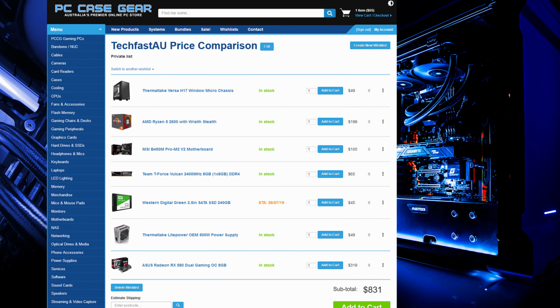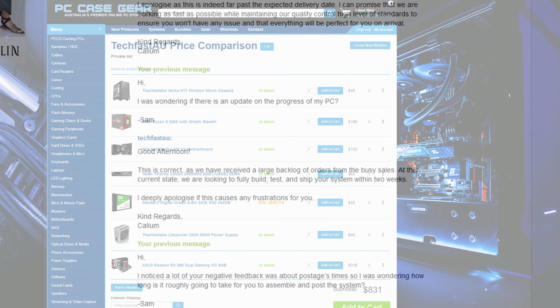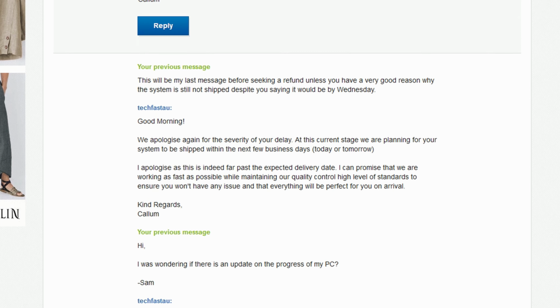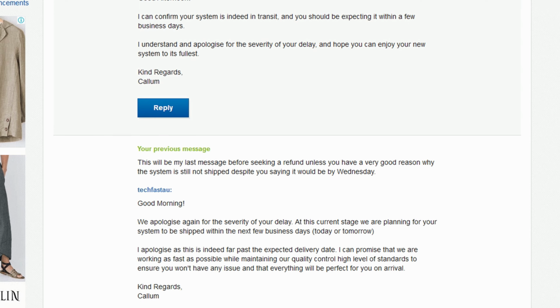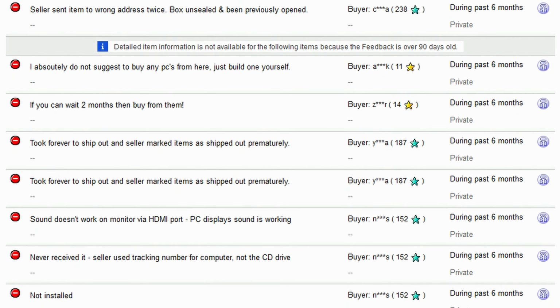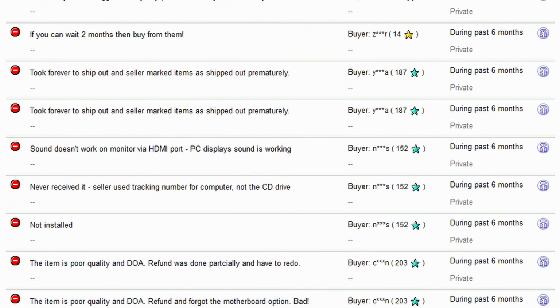For comparison, here's a parts list from PC Case Gear with the cheapest parts I could find, and it's still $831 before adding in the shipping fee, and you have to assemble it yourself. The computer took over 3 weeks and several emails to even be posted out, despite TechFast having the listing set to the default 2 to 3 business days, so that is something that needs to be fixed, as if you read their eBay buyers' feedback, this is one of the main issues people have had.